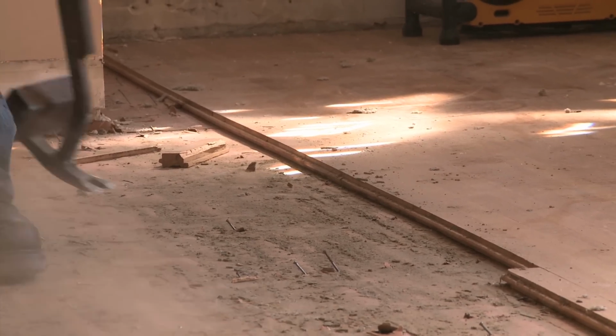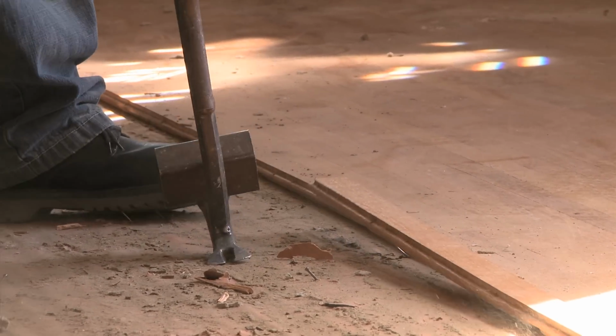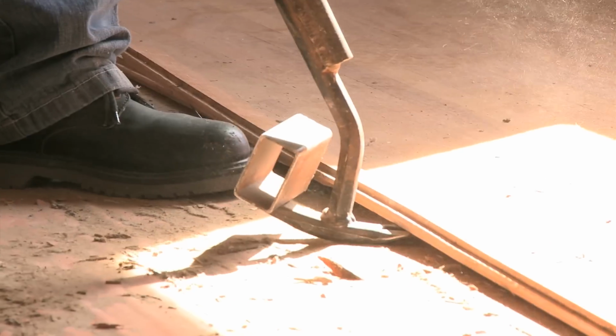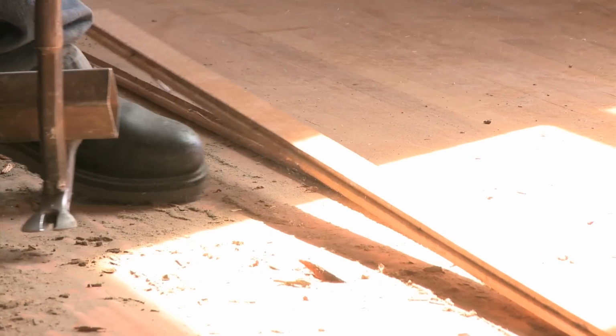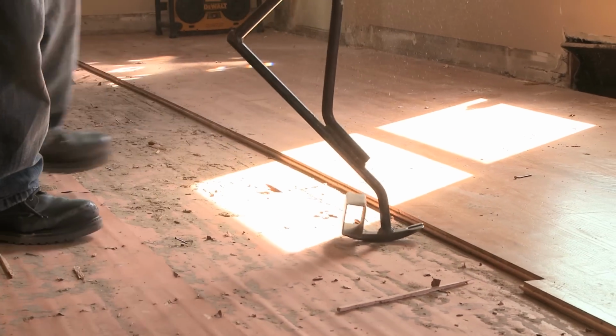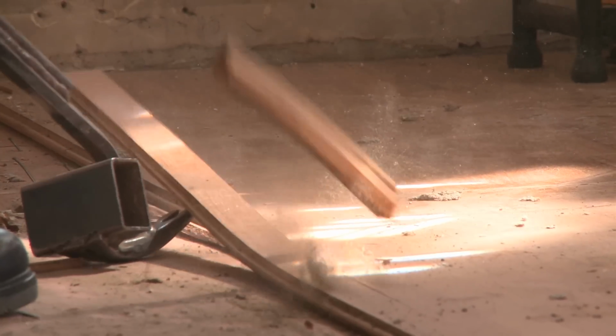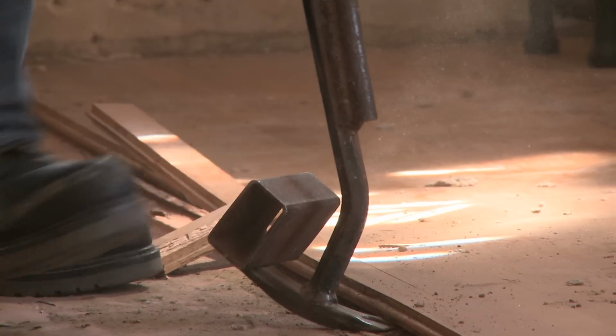We've invented some tools, like flooring tools, to get the flooring out easier. It's basically the same thing as a Wonder Bar, but it's got a handle on it so you can stand up and do the flooring. We have guys that know what's going on, and they've been doing it for quite a while, and they take the extra time to get the material out and not wreck it.